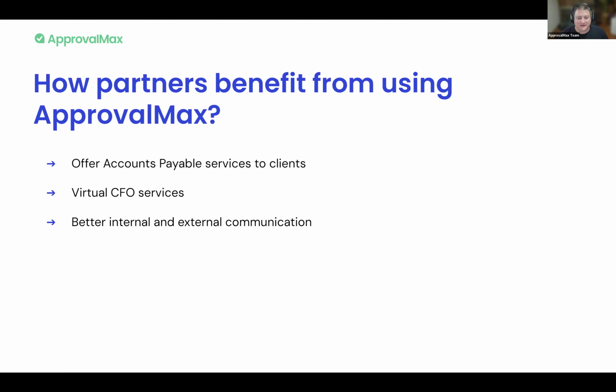So the other big thing is virtual CFO services. A big part of what a CFO does is help the businesses they work with implement financial controls. So ApprovalMax really works as a set of guardrails for a business that make sure they are following financial controls, such as the one I mentioned earlier. But we also have delegation. So if someone goes on vacation, you can delegate their responsibility. That's a really good financial control. And the one I mentioned earlier, which is vendor approval, that's very important.